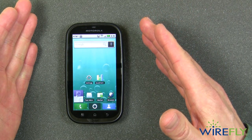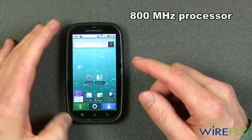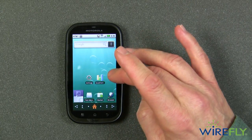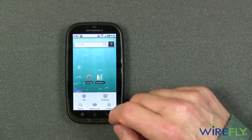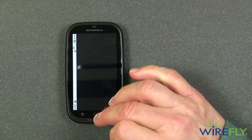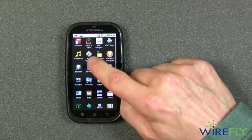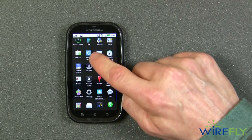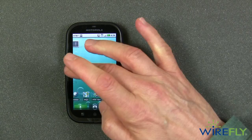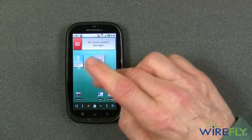Some of the other things about the Motorola Bravo: it has an 800 megahertz processor. Now that doesn't sound like anything particular, but I have found that this is a pretty quick processor. It does a very nice job of getting around. So I'm going to go to my Android applications here, which is this button, and it scrolls quite nicely. Go back to the main screen. It moves from page to page smoothly. I like the animation it has in the background here.